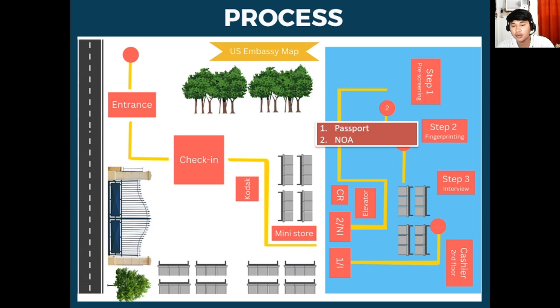So if the staff asks you to flip your passport, in the back part there's a barcode there. You will just lean it to the window because they will scan the barcode, okay? So they will ask you to lean it and flip it on the side so that they can scan the barcode. Then you will be asked questions. What is your complete name and your birthday?